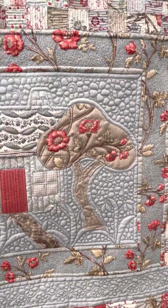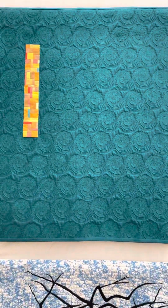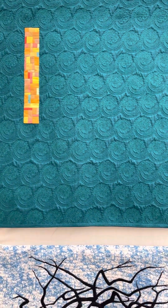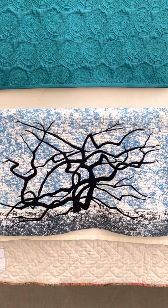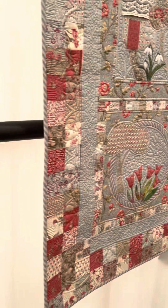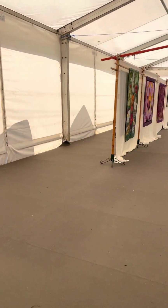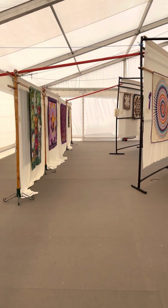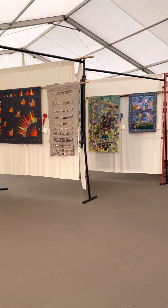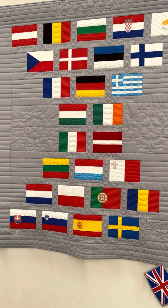Trees. They also look like mushrooms to me, but then I'm a bit weird, as we all know. Lovely, lovely quilting on that one. Bit of an abstract going on there. I hope I'm not swizzling you around too quick and making you poorly, because I can do that as well. Look, there's loads of quilts on display that are just quilts. They're not necessarily everybody entering the competition bit.